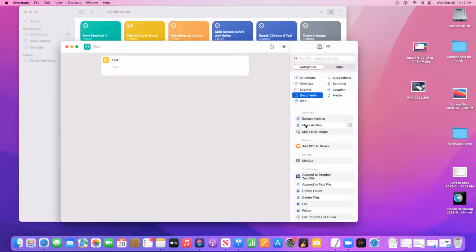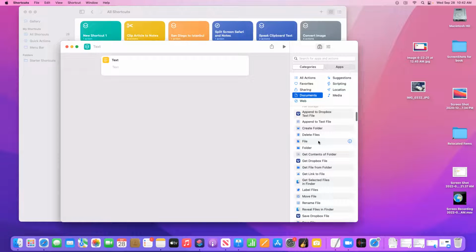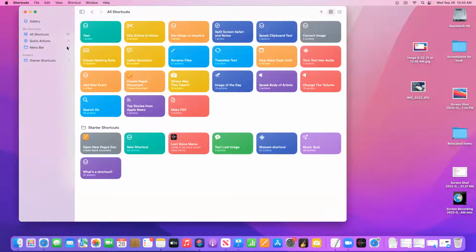I can extract archives, make an archive, make a disk image. So I've got a bunch of different things that I can do: create a folder, delete files. And so I can essentially build, just set up the order of the actions that I want to create a shortcut that will do the thing that I want. And if you go to YouTube, there are a lot of videos there on how to go about creating your own shortcuts.